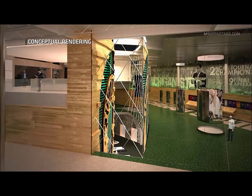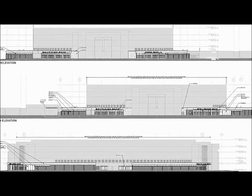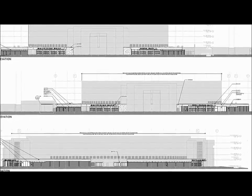I will say what's really exciting about it and unique is it's a phased project, so it'll happen over 2 years while the building's still in full operation. So we'll still be holding events in the building while construction's going on. So from a construction standpoint, it makes it really unique and at times will be exciting. But you know, it'll be safe for everybody to get in and out of the building.